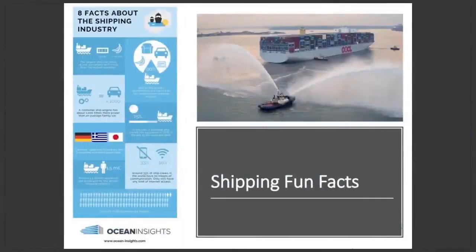Now, carrying on from that, I have a couple of shipping fun facts. So, did you know that the largest container ship is named the OOCL Hong Kong? And it is capable of carrying 21,413 containers in total. That's a picture of it right there.